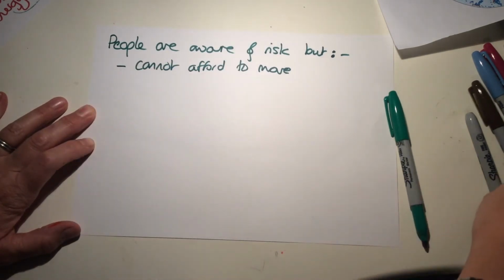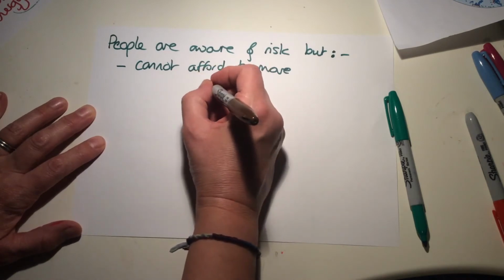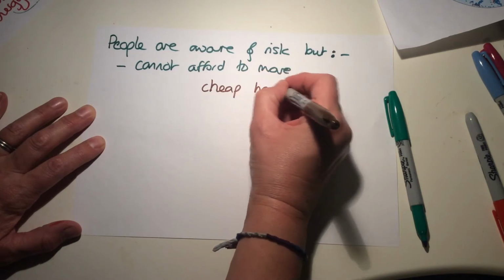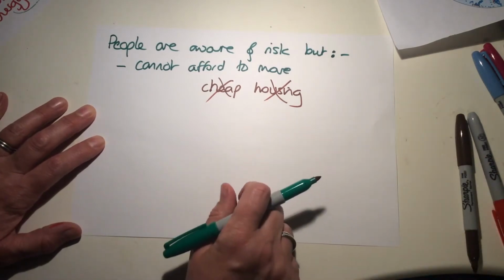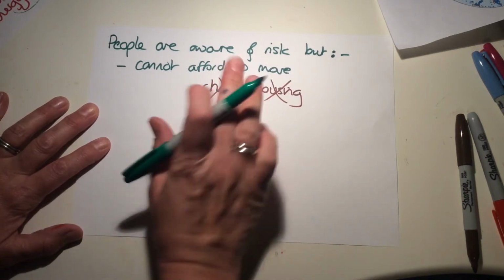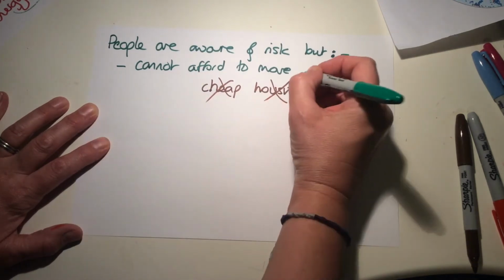A quick note, can we just point out that often children, students will say cheap housing, and that's not correct. Although it seems counterintuitive, you'd think if it was an earthquake zone that the housing may not be expensive. Actually, some of the most expensive housing in the world is in earthquake zones. So we won't put that as an answer. But you could say that people cannot afford to move due to poverty.